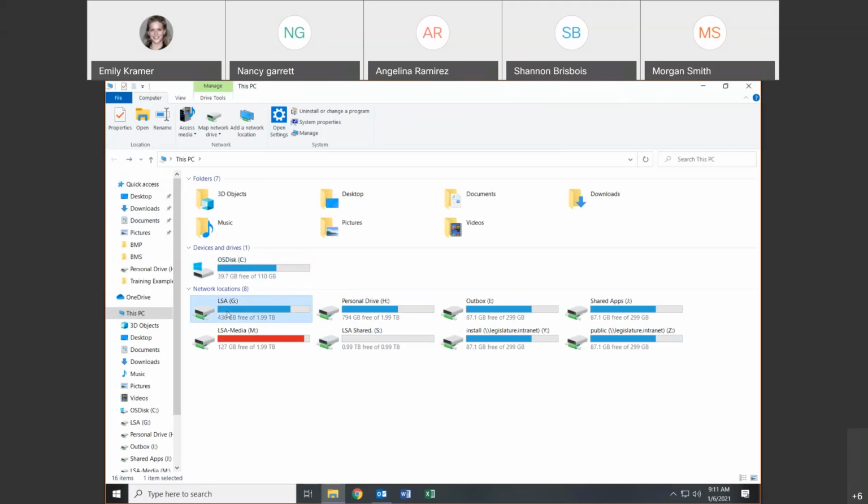The next drive I want to talk about is your G drive. Now mine says LSA, but all of the different caucus staff, all of the different parties and chambers have these things.